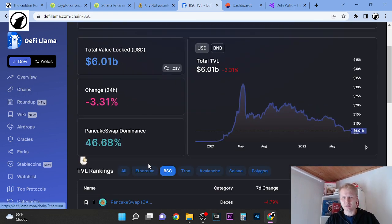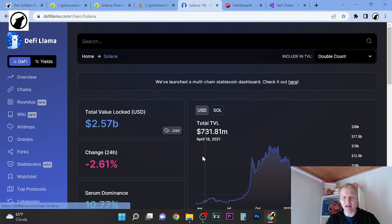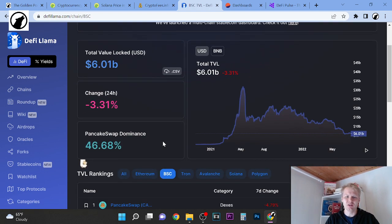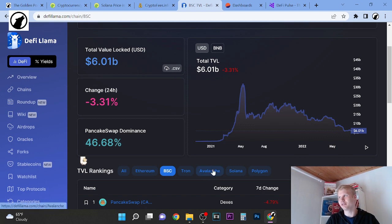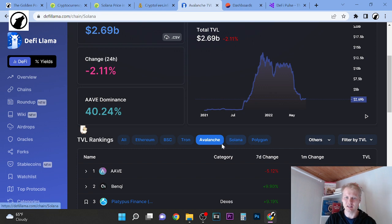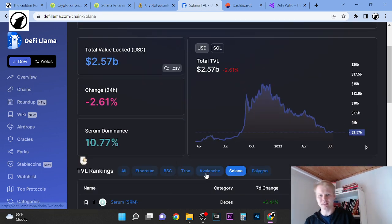Okay, so you can see Ethereum is by far the biggest one. The next one is Binance Smart Chain, but it's very centralized. It's basically on the same servers as Binance. And then we have Avalanche and Solana, which are head to head here with about the same TVL.